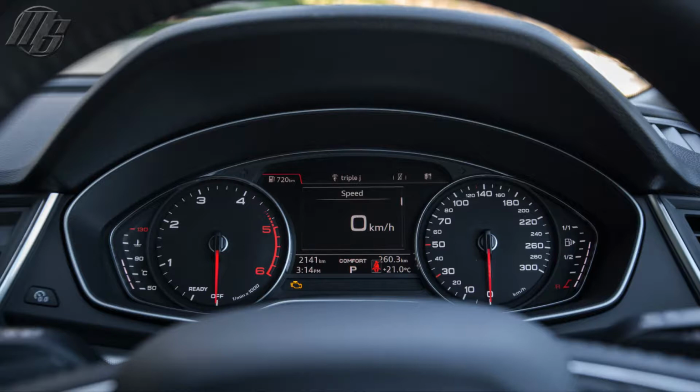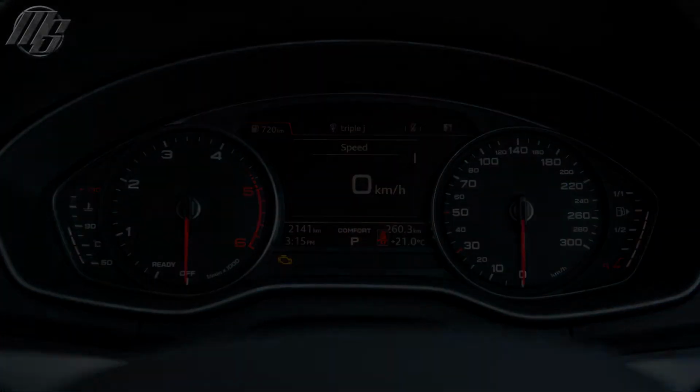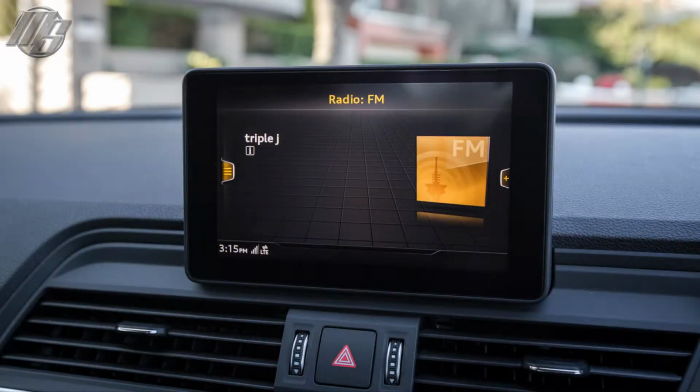The space in the cabin isn't pushing the field forward, either. Headroom is great, sure, but legroom is tight for the size of the car. My knees were touching the back of the driver's seat, set to my 6-foot driver's position, and footroom is a tad cramped due to the central transmission tunnel, too.